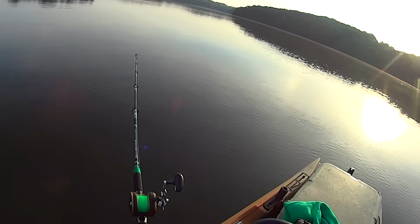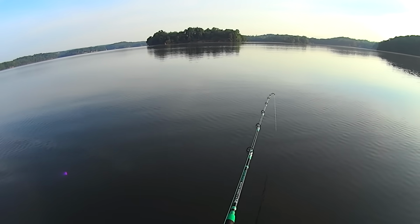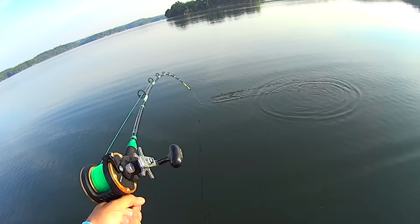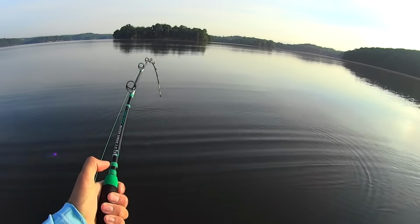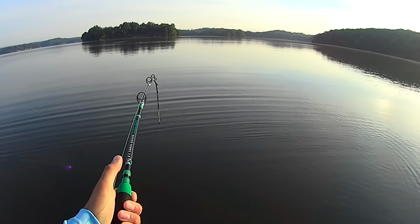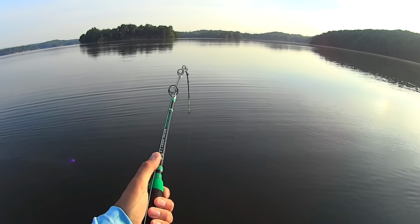Oh, that's a flathead. I'm gonna crank down on this. See how it's got weight on it? I got thumped and it's just sitting there with weight. That's a flathead. Yep, we got a flathead on. Guarantee it. I was sitting there looking at that rod. I'm like, that's got weight on it. That ain't a bad fish either now. I'll back off my drag just a smidge. Yeah, buddy.